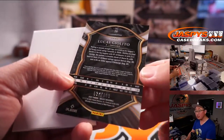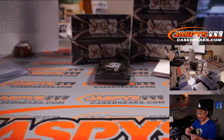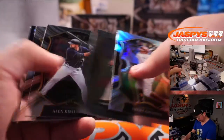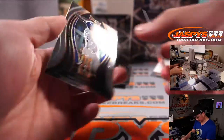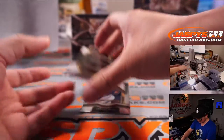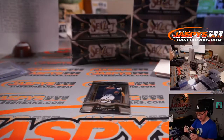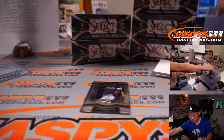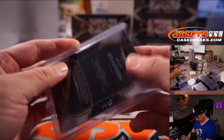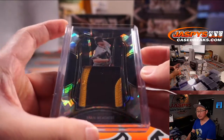Red Lucas Giolito to 199. For the White Sox, Gerardo. And we got a Ryan Weathers. Nice looking patch there. Got the old chocolate and mustard classic. That's going to be for my Peoples, Brian Peoples and the Padres. 3 out of 25. It's pretty cool.